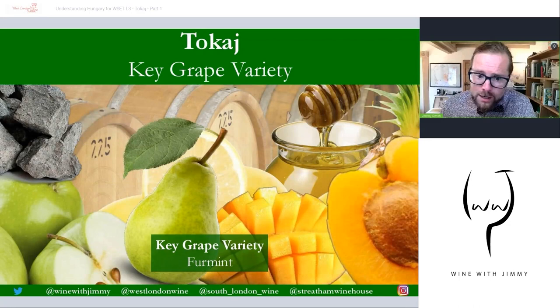So sort of the appley pear, and it can get a bit nutty and a bit honey with some age behind it. And that's really when we're looking at the premium quality dry whites, but also it's very, very important because it's a late ripening variety for noble rot. And it's also very susceptible to noble rot. So it has a late ripening, it's very susceptible, so it's ideal for noble rot. And that, of course, means it will make the sweet Aszú wines.